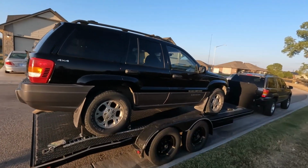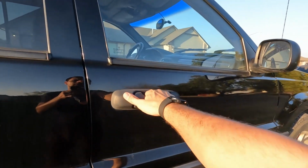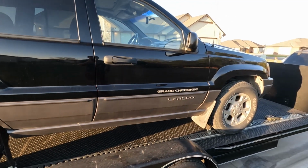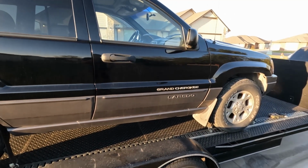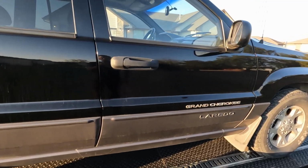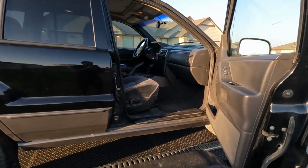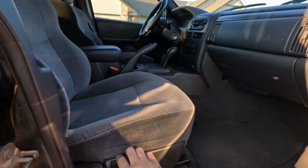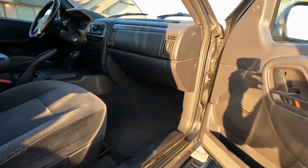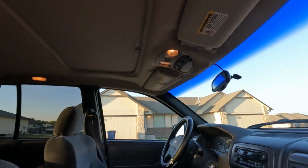So like I said, 01 Laredo, but it's kind of a high trim level Laredo. The door is locked, which is a benefit. And I've got too many keys in my pocket here. Okay. So, kind of a high trim Laredo. We've got power seats on driver and passenger. We do have the Infinity Gold sound. It is cloth though, but it does have a sunroof, which is kind of weird.